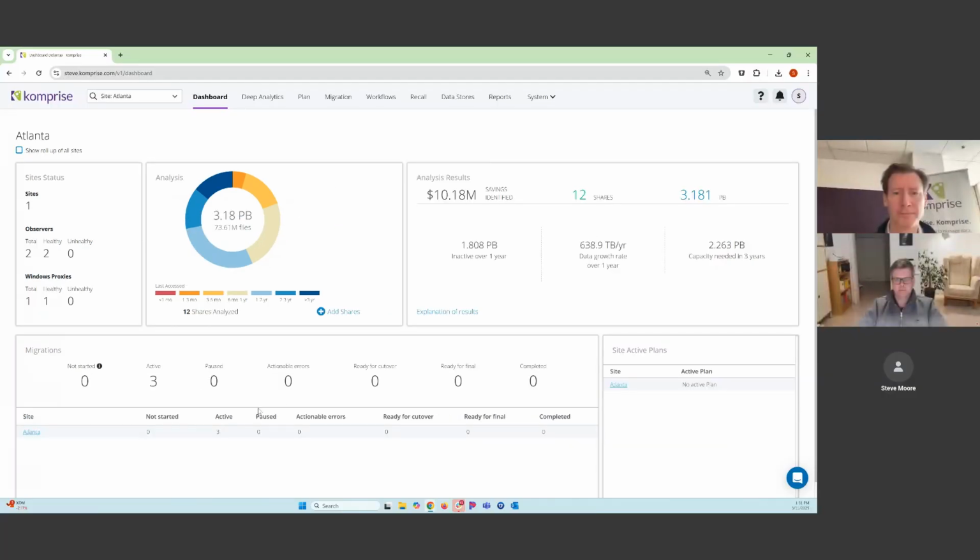So let's do that between a combination of migrations and tiering, and then on to look inside the data itself with workflows and reporting. So Darren, I'm going to cut it back over to you. Hopefully that covered everything for you.